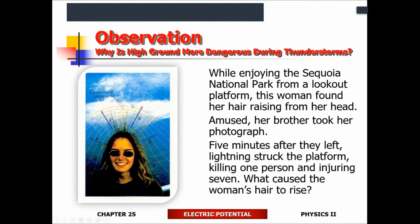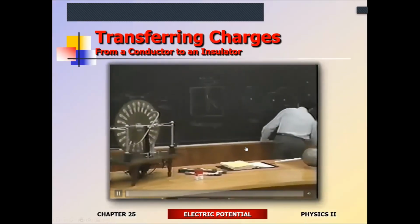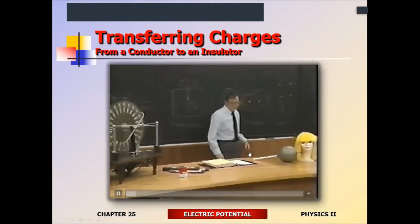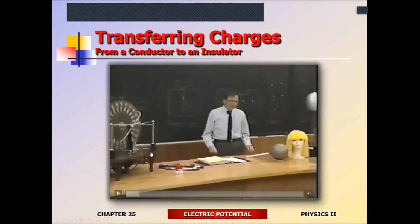So the question is, what's causing the hair to rise up? The reason is that the ground becomes polarized, so the ground becomes positive charge. Your body will become polarized, so the top of your body becomes positive.